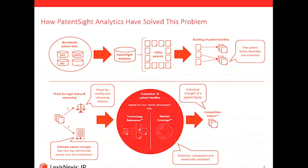The second indicator is the market coverage. I already said a patent is a territorial right, so the market size this technology or this patent family is protecting is important to evaluate the actual business value of a patent. What we do here is we do not simply count the number of countries a patent is active in. We weigh those countries, and we weigh them by their gross national income. So we take the gross national income as a proxy for the market size.